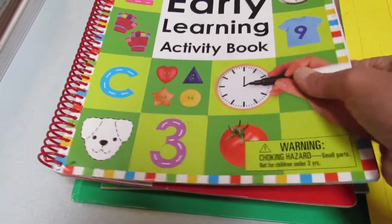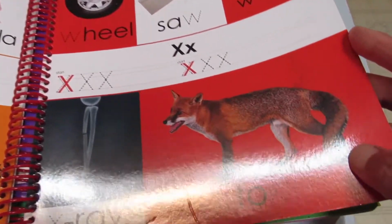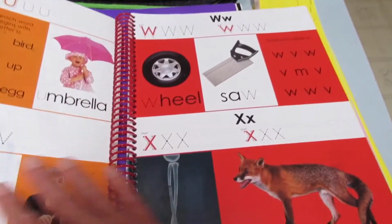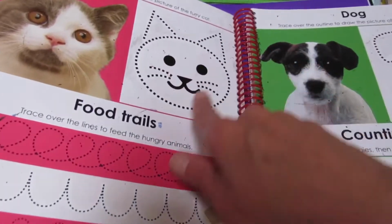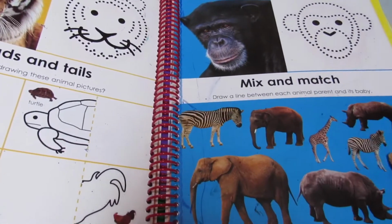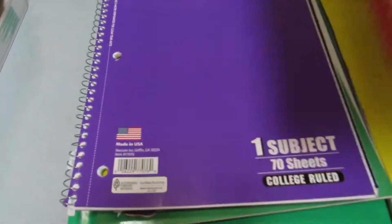Another dry erase. She's had this for a couple of years, this one. And I like this one because it's got bright, vivid pictures. Is this a DK? No, it's not. I thought this was a DK because it kind of reminds me of that. But it's got trace your animal here, learn how to draw, counting, different things. So she really likes this book. It's a lot of fun.